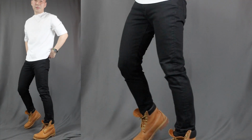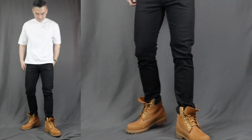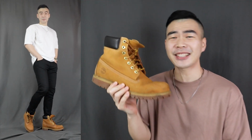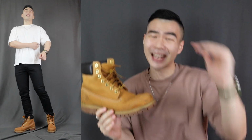Alright, the fifth outfit that we are looking at here is a pair of Timberland Boots, a pair of black skinny jeans, and an oversized t-shirt from Uniqlo as usual. Nothing shouts streetwear more than the OG, original gangster, a pair of Tims. When you put on a pair of Tims, pretty much everything that you wear on top will make you look like a streetwear bad boy.